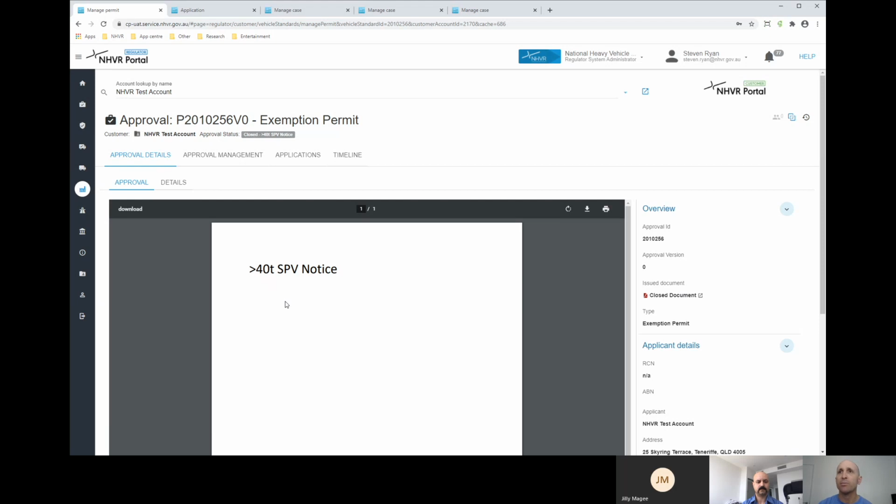Obviously, this one here is just a dummy document for the purpose of display, but there'll be some useful information relevant to your case. There's also a link over here, which if you click it, will open into a separate window. You have all the functionality that you have within your browser. You can print the document if you need to carry a printed copy. So that's the first feature for vehicle standards in this release.